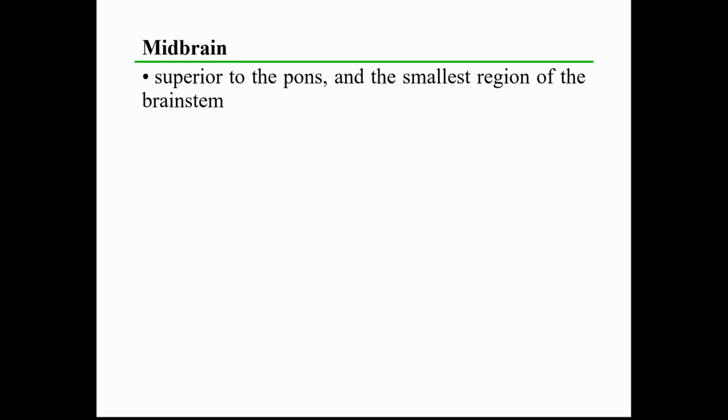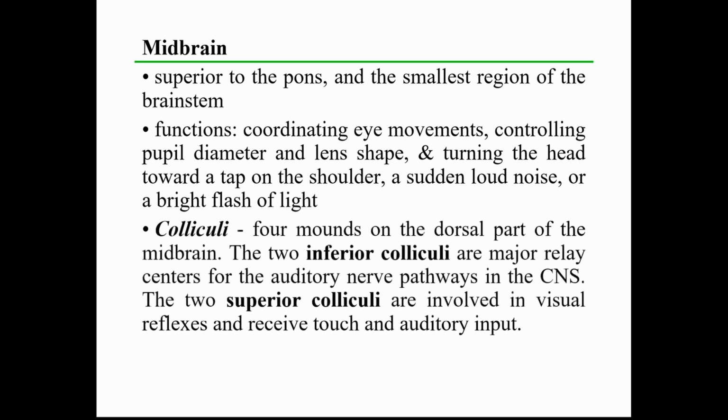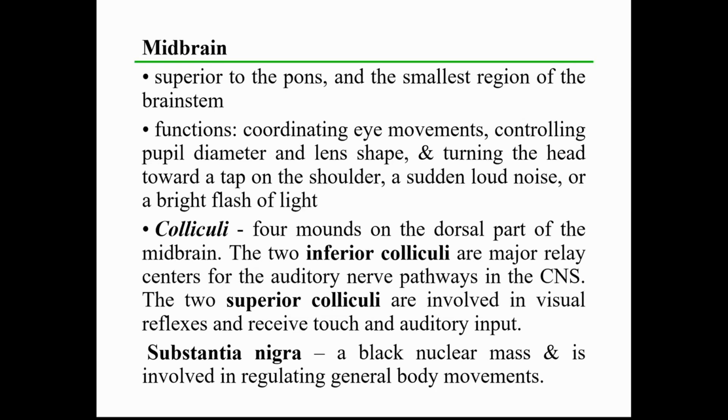Next, you have your midbrain, which is the topmost portion of our brainstem. Its main functions are coordinating eye movements, controlling pupil diameter and lens shape, and turning the head toward a tap on the shoulder, a sudden loud noise, or a bright flash of light. We have what we call colliculi, which are 4 mounds on the dorsal part of the midbrain. The 2 inferior colliculi are major relay centers for the auditory nerve pathways in the CNS, while the 2 superior colliculi are involved with visual reflexes and receive touch and auditory input. We have the substantia nigra, a black nuclear mass involved in regulating body movements.